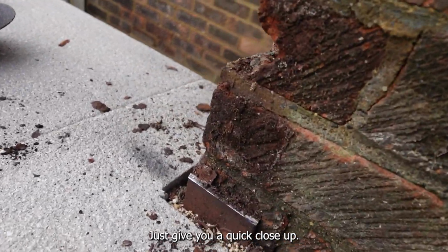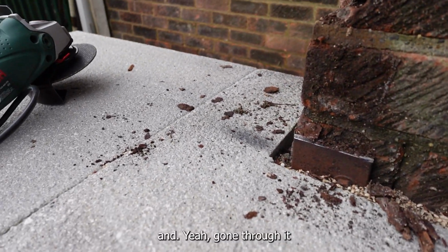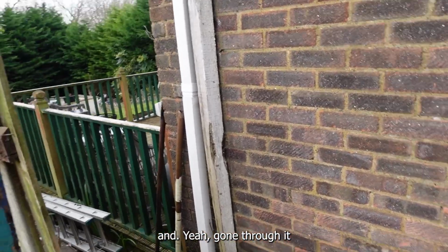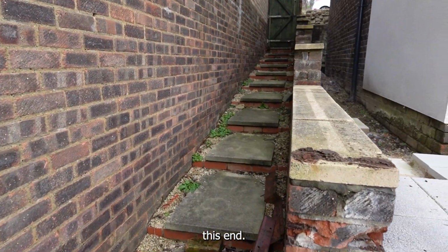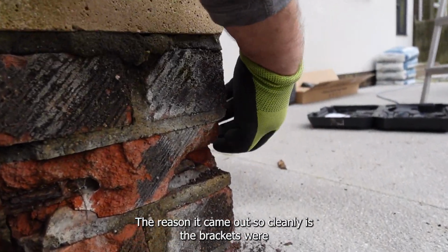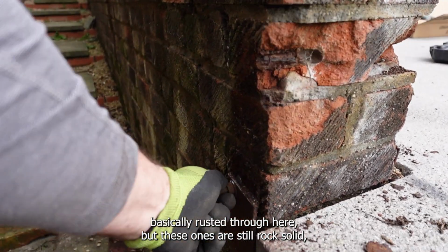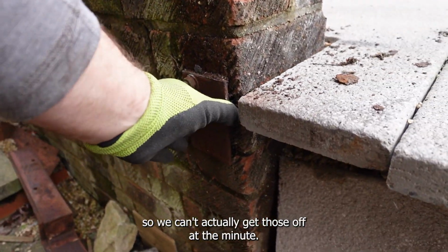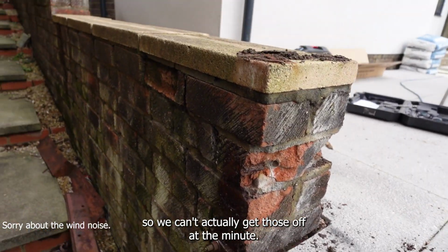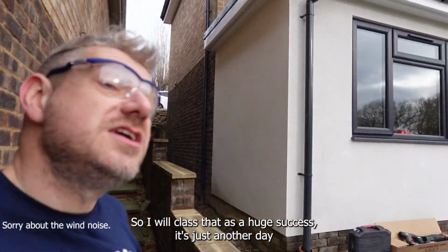Give you a quick close-up. So that's the lowest I could cut that bar across, and yeah, gone through it, and then looking from this end, the reason it came out so cleanly is the brackets were basically rusted through here, but these ones are still rock solid, so we can't actually get those off at the minute. Gone, so that's not going to fall over, so I will class that as a huge success.